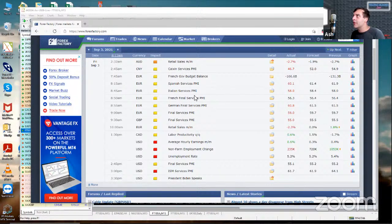Euro Spanish PMIs were there. Italian services PMIs, German services PMIs. This is a long way off from what we saw during the height of the pandemic, where there was quite a little bit of panic going on, and these numbers were nowhere near the 50, but now they're comfortably above 50. So services PMI from the UK at 55 as well. So there's expansion going on. It's just slowing off a little bit, but there is expansion going on.